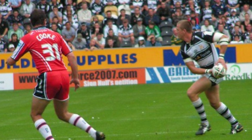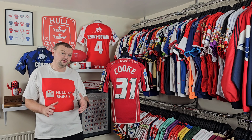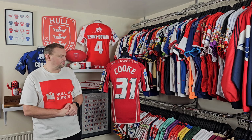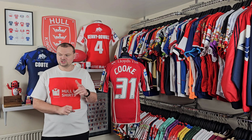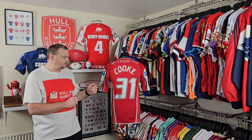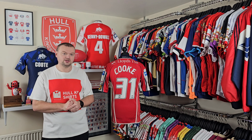So this is probably the most iconic game that this shirt could have been worn in, when you think about the shirt that it is, in the sense of that being Paul's debut season. That was probably the biggest game that the club played in, that they won during that 2007 season. So for me to be able to have pinpointed this shirt to that game is something that I'm incredibly proud of. This is a recent addition into my collection.